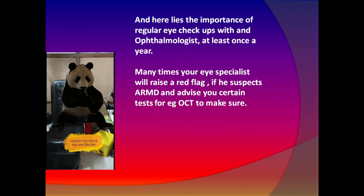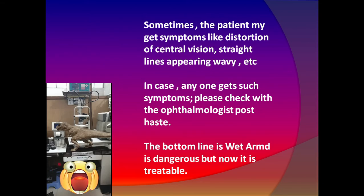Many times your eye specialist will raise a red flag if he suspects ARMD and advise you certain tests like OCT to make sure. OCT is a test which magnifies your macula many times so that we can see minute changes in the macula of the eye. Sometimes the patients will get symptoms like distortion of central vision, straight lines appearing wavy, etc. In case anyone gets such symptoms, please check with your ophthalmologist as soon as possible. The bottom line is wet ARMD is dangerous, but now it is treatable to a large extent.